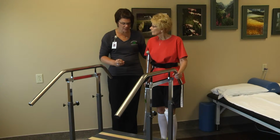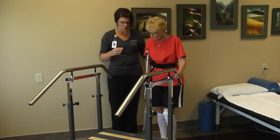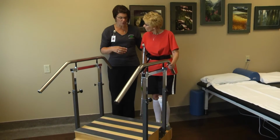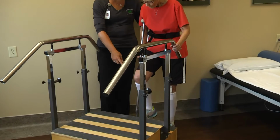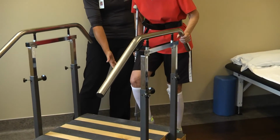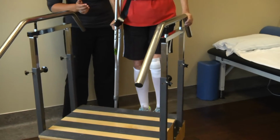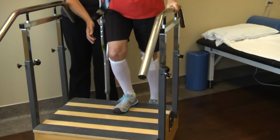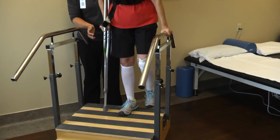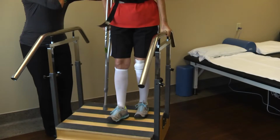So the pattern here is going to be that we are going to go up one step at a time. So we are going to go up with your good leg first. So lift your good leg up onto the step. As you stand up, your crutch is going to come up onto that step, and then your surgical leg is going to follow. Yep. Then you're going to go up again, bring your crutch up, and then your surgical leg. Good, good. Now just walk across this platform for me.